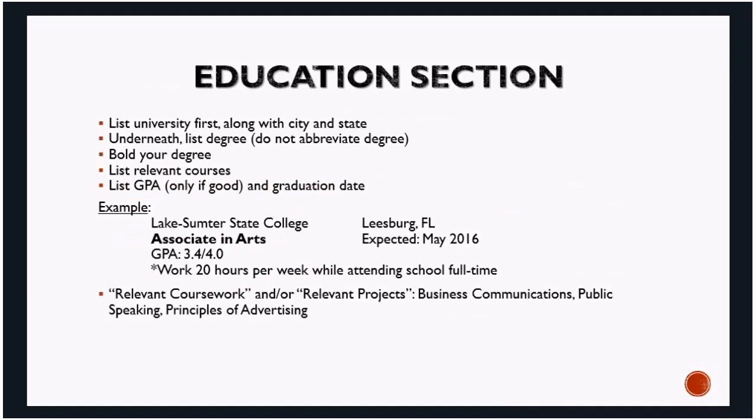Your education section should be fairly easy for students to put on their resume, but really the formatting is what helps it to stand out. You want to list the university first, along with the location, which is the city and the state. On the next line, you want to have your degree, and make sure you spell that out. Don't use abbreviations. You don't want to assume that someone will know what you're talking about. They may confuse that with a different meaning. Then you can put either the month and the year that you graduated, or if it's coming up, you would just put expected, then put the month and the year that you expect to finish the program. Now the GPA, that's not required.